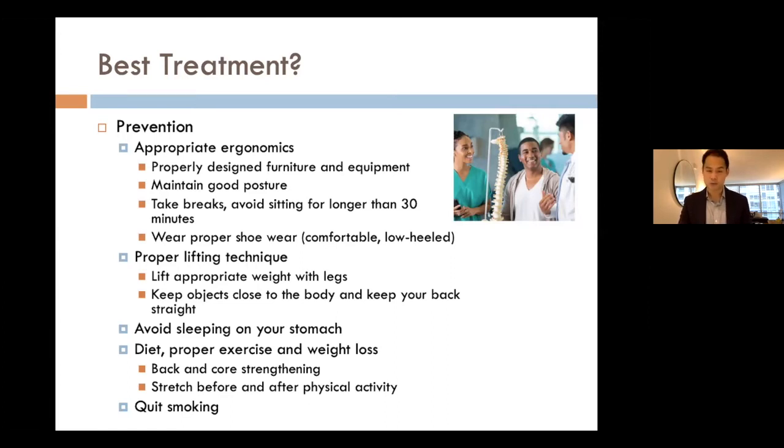You want to wear proper shoe wear that is comfortable, low heeled, and has a good solid insole that provides you support throughout the day so you can minimize the stress through your back. You want to do proper lifting techniques, so lift appropriate weight, don't lift outside your weight class. When you do lift, again, lift with your legs. That means when you are standing up with whatever you're carrying, you're not bending your back, you're actually straightening up your legs. And then you want to keep your objects close to the body and keep your back straight.